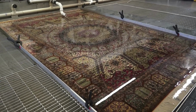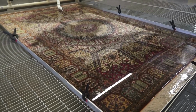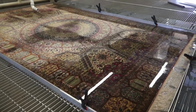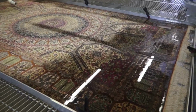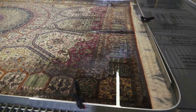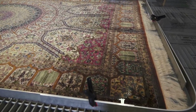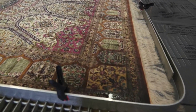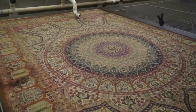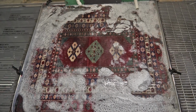The beautiful Persian rug is laid on a vacuum floor. The suction is coming from under the rug, so all the dirt, the pee-pee, everything will flush through the rug, and everything will fall down to the pan and go to the sewage. Pee-pee is supposed to go to the sewage.